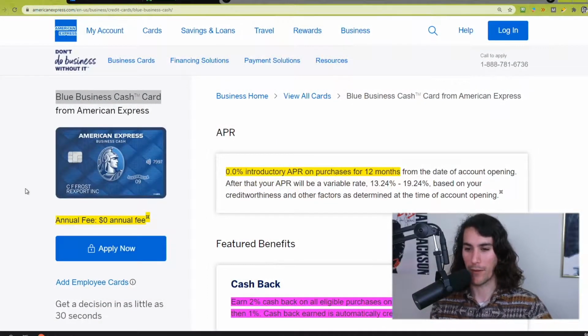All right, so here is the card. It's blue. Obviously, it's called the blue card. There's a few things I like about it. The first thing I always look at on almost every single card I have or am thinking about having is the annual fee. This has a $0 annual fee, which gives me a thumbs up in my book.